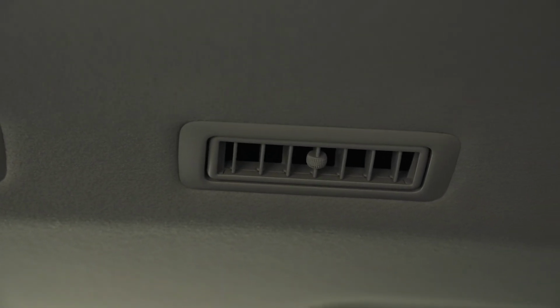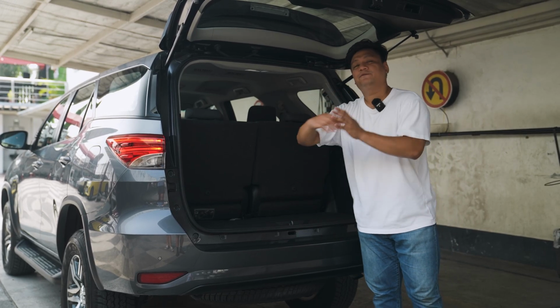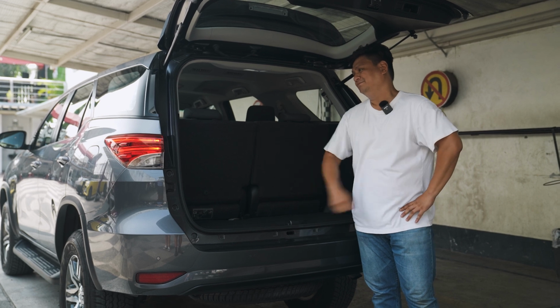But yeah, it's a good place to be in if you are not 5'10" and a half, and there's enough room for your baggage and your cargo.